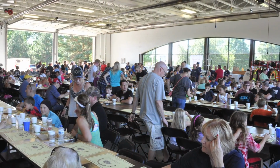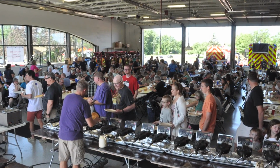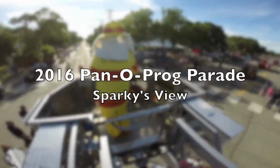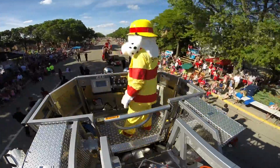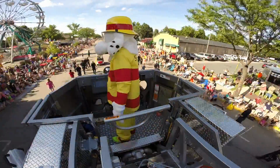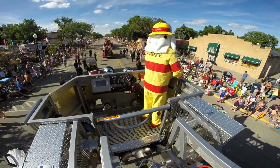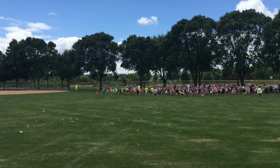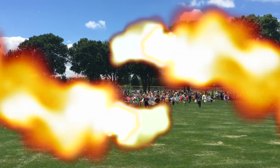LFD hosted our annual waffle breakfast in early July. Thanks to all that came out to support our Relief Association. Then later that day, the department drove a few trucks in the Panalpa Parade, and Sparky greeted people from the bucket of Ladder 1. We recorded a time lapse of this ride during the entire parade. Check out our Facebook site or the city's YouTube page to see all of the video. Also, during Panaprog, firefighters helped out with the annual ping pong drop with the assistance of our Ladder 1.